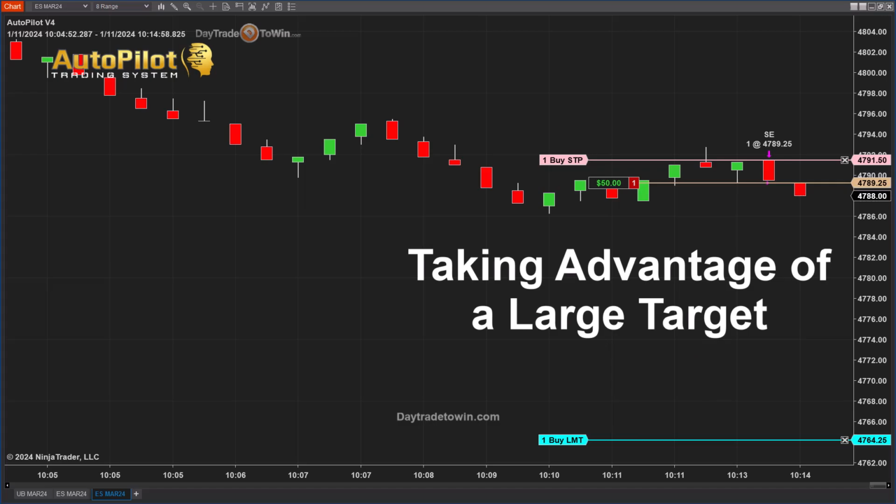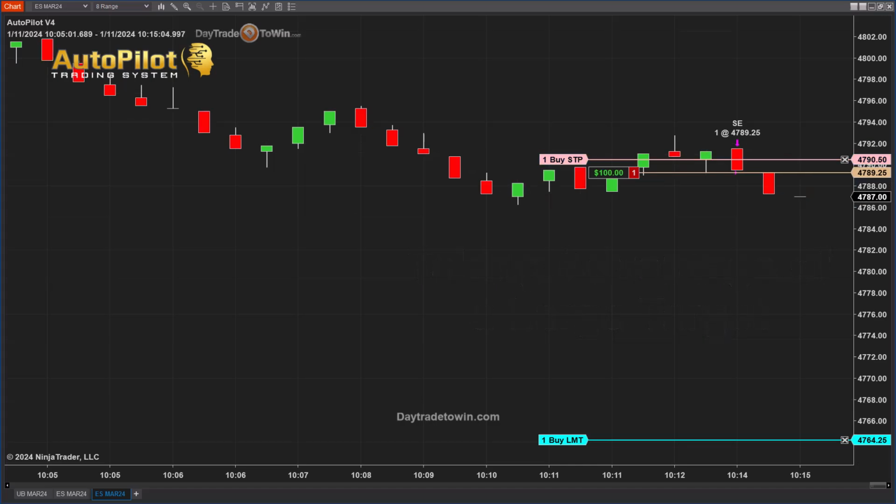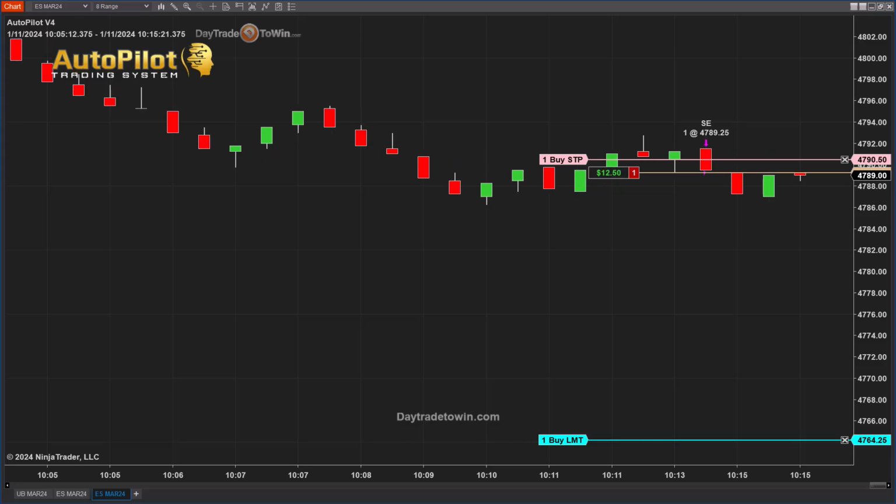The reason for that is if there are any stops or any losses, they are going to be much smaller. Our goal is to have a big move where we get filled on a larger profit target, and if there are any stops or any losing trades, they are much smaller. Right now it's about $75, $25 break even.